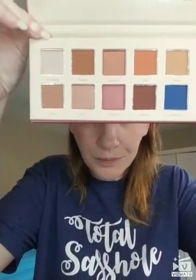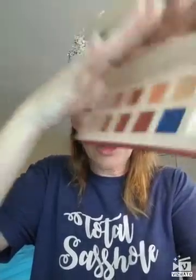All right. So I'm gonna go into this one right here for a transition shade. It is called Nudie. This is a Kaleidos brush, but again, I always say this, the brand of the brush doesn't matter. It's how the bristles are packed in there, so how fluffy and densely packed it is. I always use a brush shaped like this to do my transition color. So we're just gonna go into Nudie.